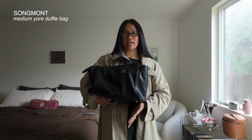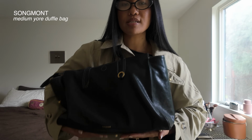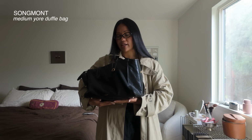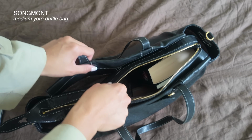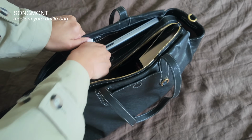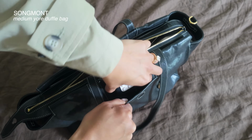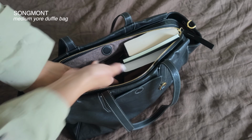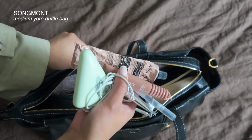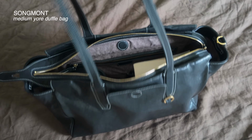I just need to share how beautiful this bag is because the craftsmanship is absolutely insane. This leather is just so beautiful and it can fit so many things. So I want to share what's in my bag. There's a magnetic compartment that can fit my laptop perfectly. I just love that it has its own little home. It also has a magnetic flap for your phone. This bag is just so spacious. I can fit both my books, my journal, my sunglasses, extra little knickknacks, my wallet, hand sanitizer, just everything that I would need on a daily basis.